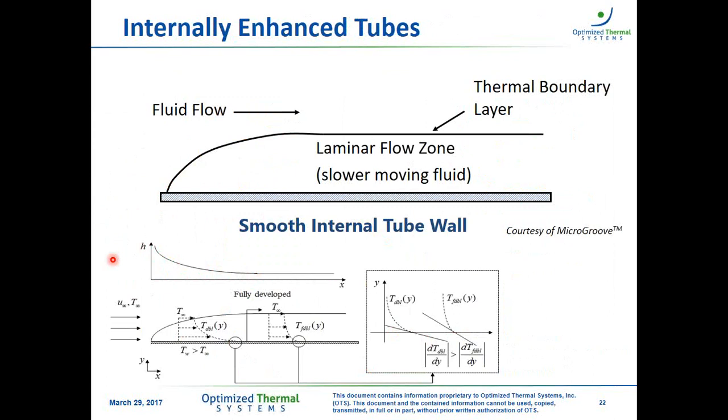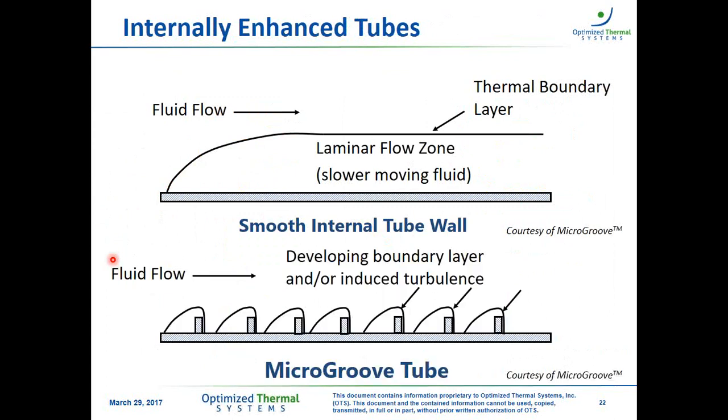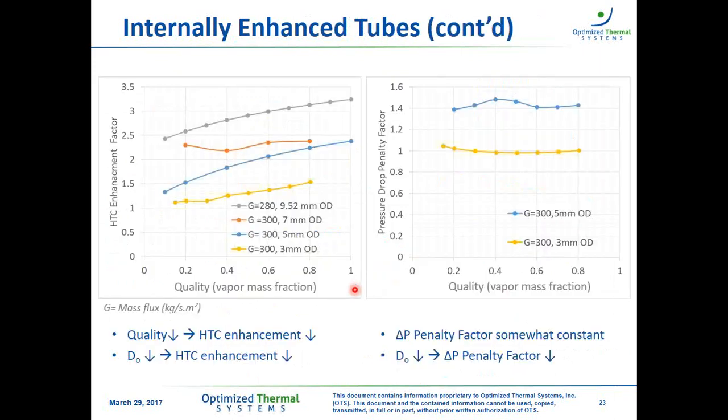So it is interesting to get a developing boundary layer to increase the heat transfer coefficient or even change the flow regimes. And that's exactly what the internal enhancements do. They may either disrupt and re-develop the boundary layer, giving us an average higher heat transfer coefficient, or induce turbulence. And the turbulence will promote a faster thermal transport from the wall to the core flow inside the tube. Now let's just look at a few numbers.